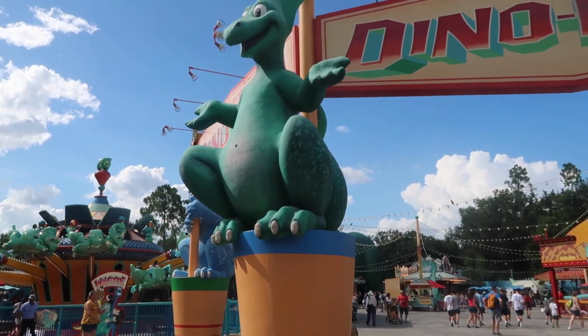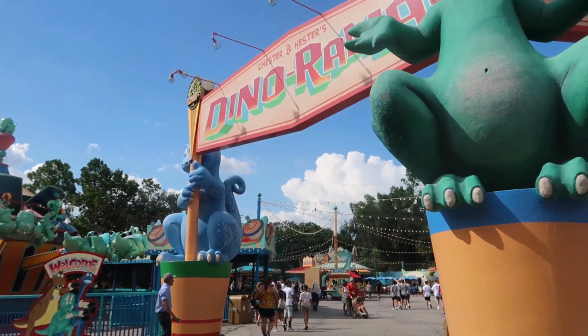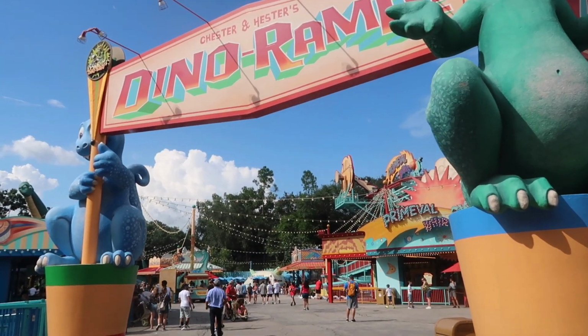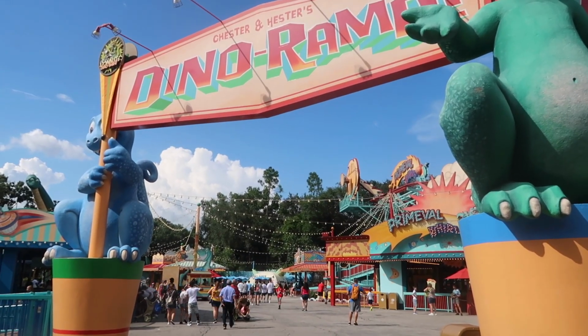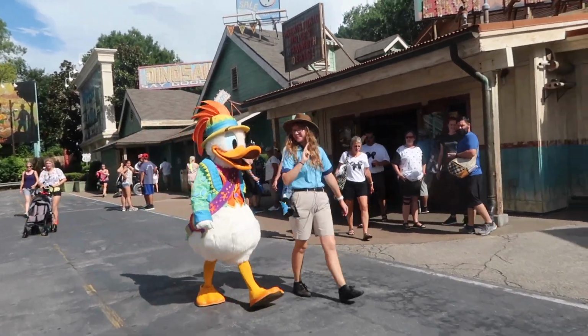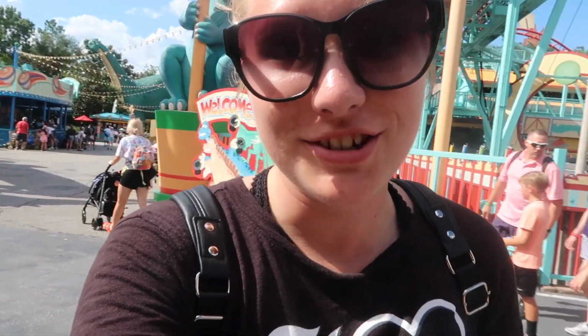So speaking of different shots you can get at dusk, my absolute favorite one is to be standing right outside the Dinorama sign, kind of on an angle just like this. I've never actually done it, I've just had this idea, and you can get all the lights in the background. It's Donald's! There are also a ton of characters that meet around here for Donald's Dino Bash.